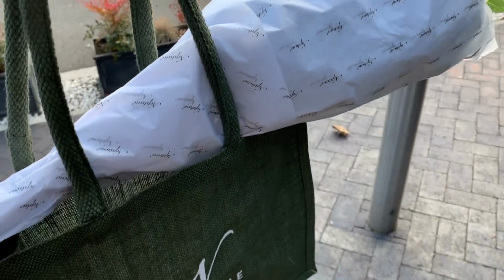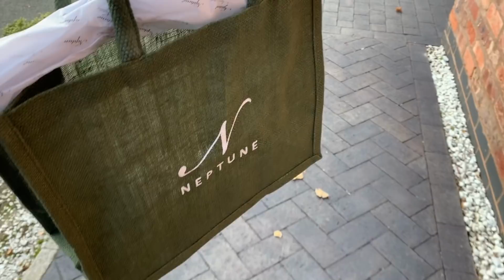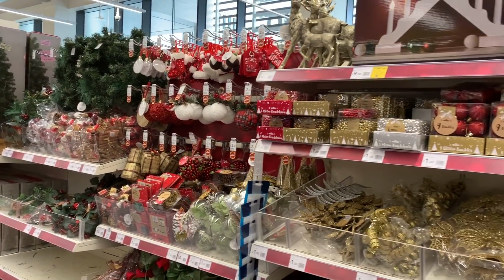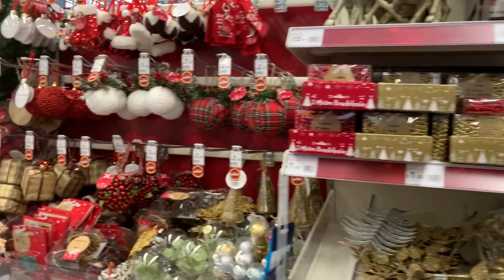All right, so fairly successful. Did some research and then I got my eucalyptus leaves and a really lovely candle as well. Picking up some Christmas decorations. I'm in Wilko. It's a good place for stocking stuffers and really affordable Christmas decorations.